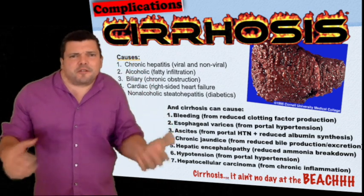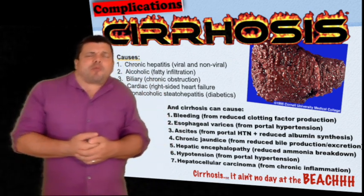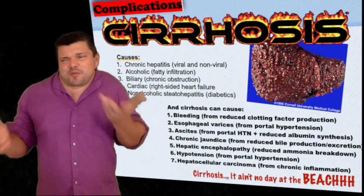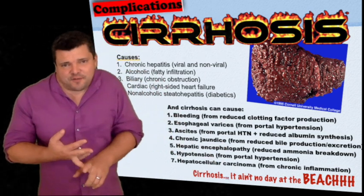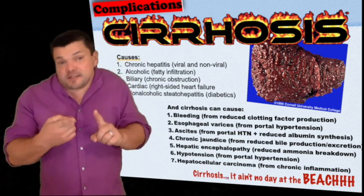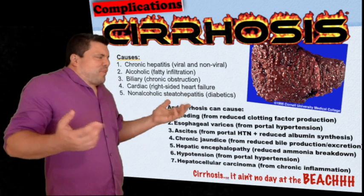Years ago, I put together a little mnemonic because it was very challenging for students to remember all these multiple complications. So that was when I came up with the phrase, cirrhosis, it ain't no day at the beach. But it's beach spelled with 3 H's, so it's probably not the best mnemonic in the world. But beach is bleeding, esophageal varices, ascites, chronic jaundice, hepatic encephalopathy, hypotension, systemic, and hepatocellular carcinoma. Beach with 3 E's.